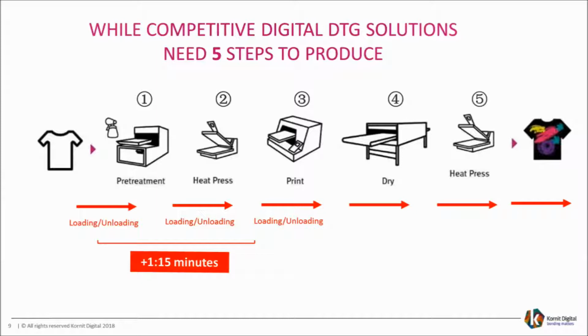Generally, if you need to print direct to garment, there are very competitive digital printing solutions which have a certain process to produce your garment. You need to pre-treat the garment effectively outside the printer. You need to do the heat press, and then you need to do the printing. So even to reach the printing process, you have already passed through a certain process, and once it is printed, you need to dry, again heat press, and your garment is ready. Effectively, this process takes about 5 steps, and the time of loading, unloading, again loading, unloading at each and every step makes this process a bit cumbersome, and takes additional time while making business dynamics in today's world, when we need to match the delivery and the logistics and fulfillment.